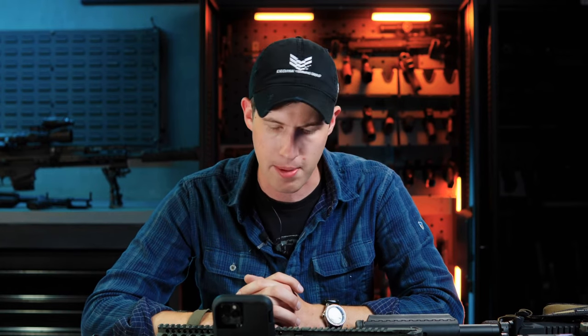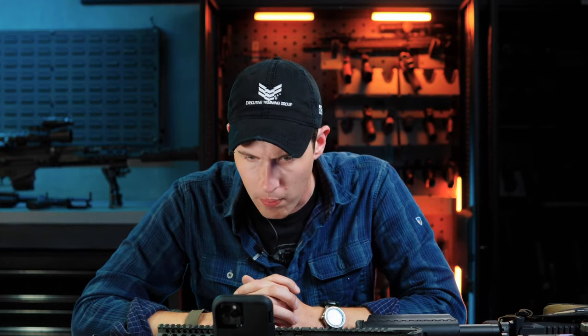Definitely one of the nicest, most durable, low-profile rails I've ever used. Yeah, I'm surprised by how light they are. These are the first rails that I've used from them. We haven't taken them out yet, but they're quite lightweight. I think they're very cool. Very cool.